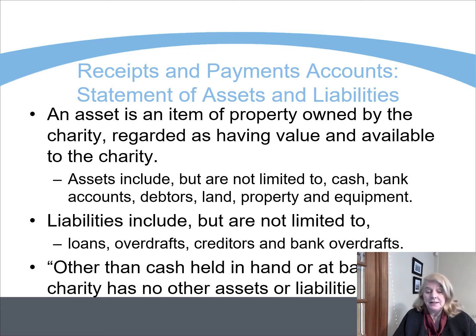You can say other than cash held in hand or at the bank totaling £3,500, this charity has no other assets and no liabilities. If you do have assets, for example, camping equipment, which may be worth money, you can just say that this charity has equipment to the value of £550. But without that statement or without some form of spreadsheet which calculates assets and liabilities, there is the possibility that in normal times your accounts could be rejected.